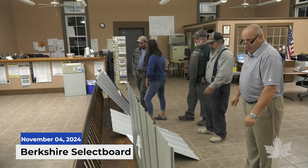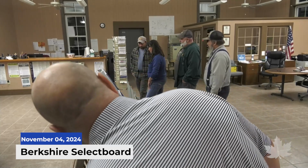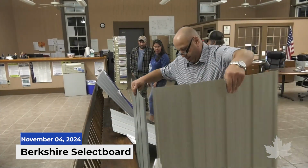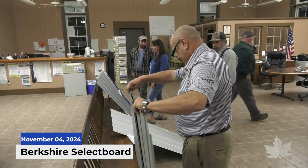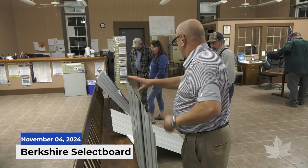A lot of times what they'll do is basically the dark on the bottom, then they'll go lighter higher. Which one's charcoal gray? That's dark. It was dark.